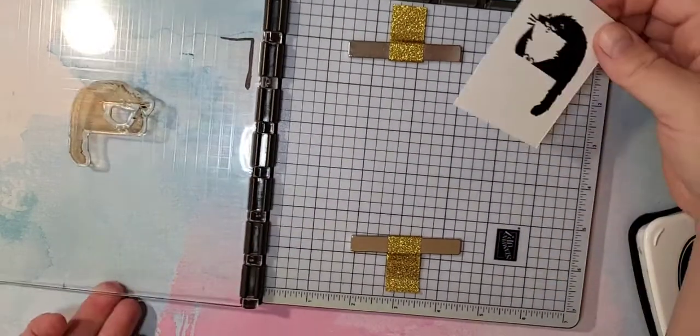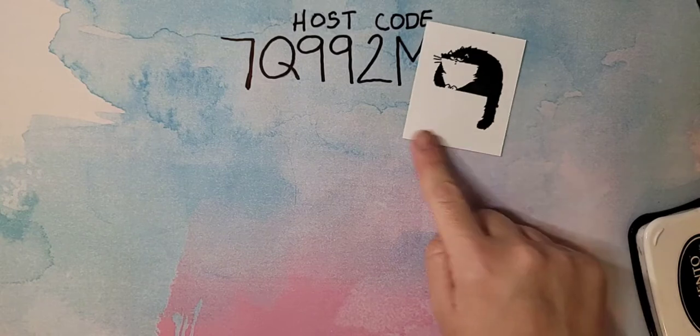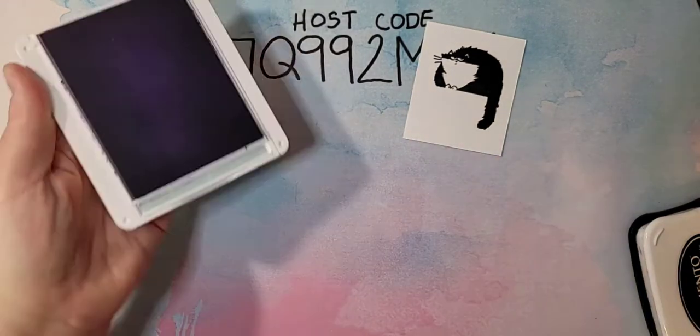Okay. We're done with our Stamparatus. I'm going to move that out of the way. So we have our cat. I'm going to stamp the greeting along the bottom of there. We're going to trim that out. So I'm going to get my Highland Heather ink back out.